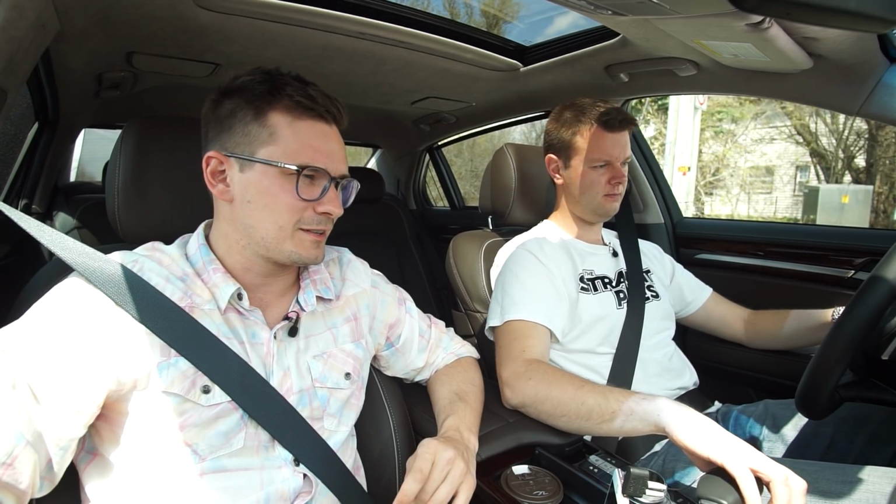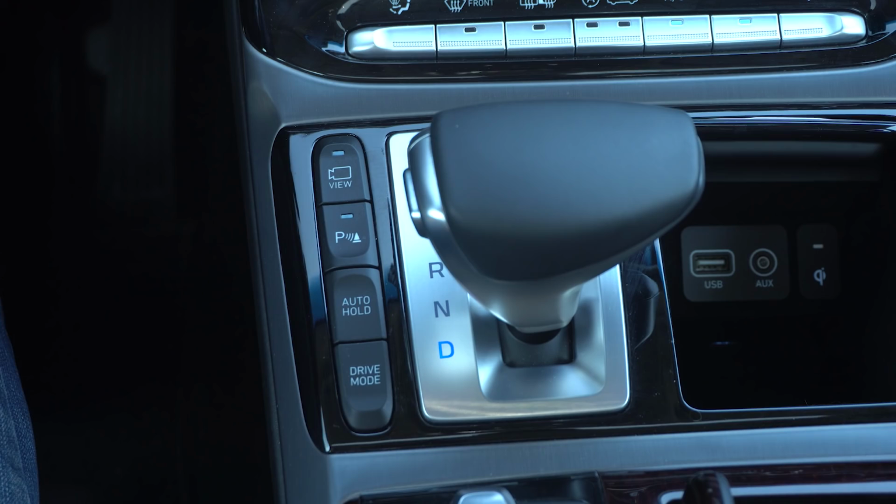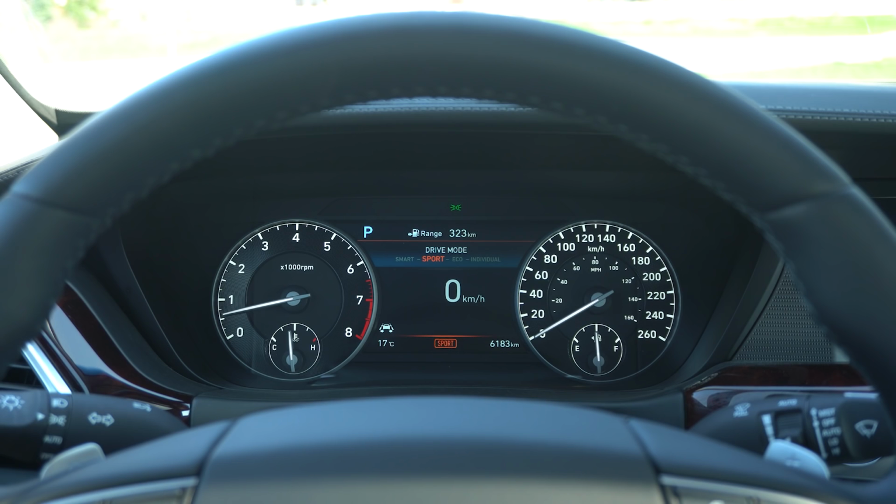Are you ready? Oh, sport mode. Sport mode, send. It's not bad. Not bad at all. I love the drivetrain. It's very luxury send. It is. It's very comfortable. So we do have 4 different drive modes, and they're very confusing. So we have Smart, Sport, Eco, and Individual.